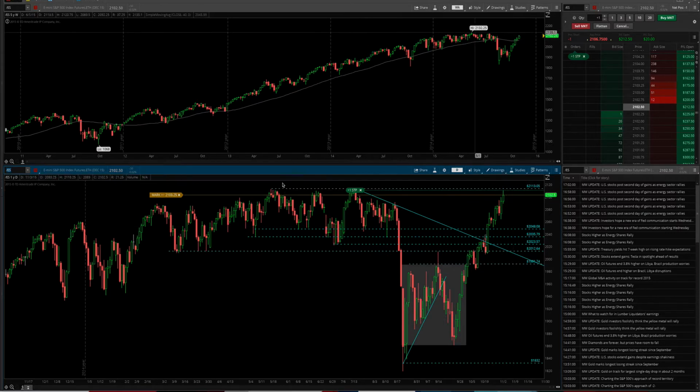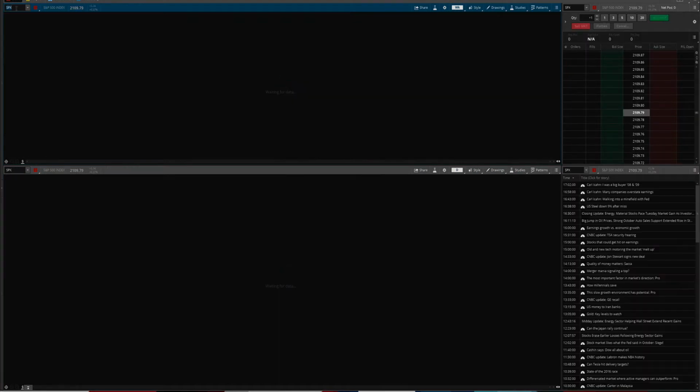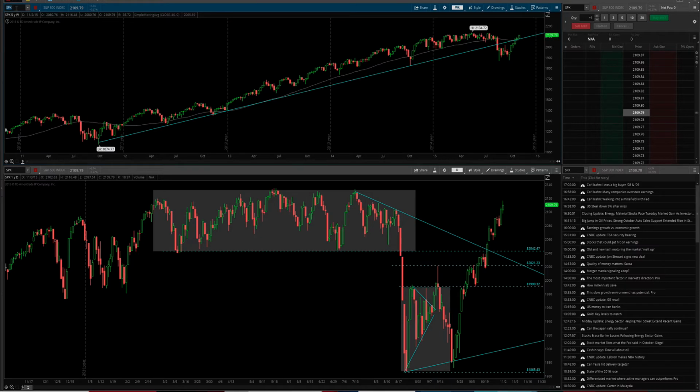But again, the ES is already testing its highs, and the SPX still has a couple points to go. So that's one thing to keep note of. Even though it looks like the SPX may head higher, just understand the futures are already hitting that resistance.